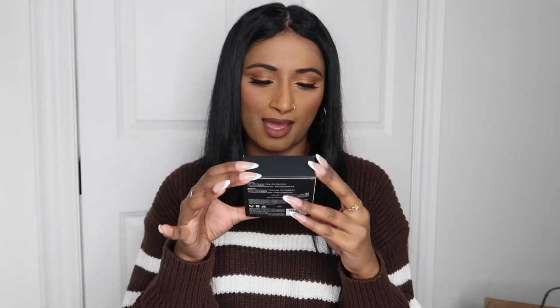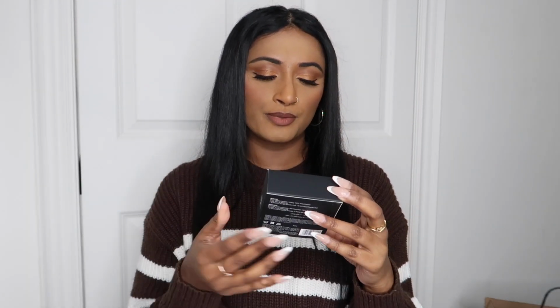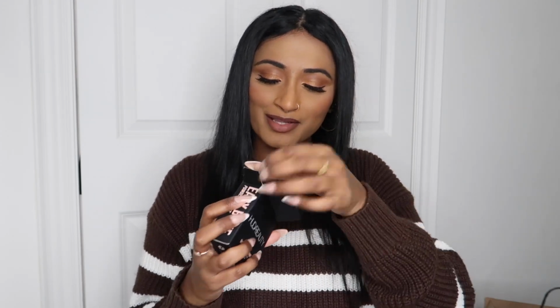Sephora was having a really cute promotion going on. If you spend a certain amount of money on Huda Beauty products, you got all of these things for free, and I haven't even opened this yet, so let's see what I have here. So this is the Huda Beauty Easy Bake Powder Puff Set. Oh my god, it's a powder puff, and it's in pink, you guys.